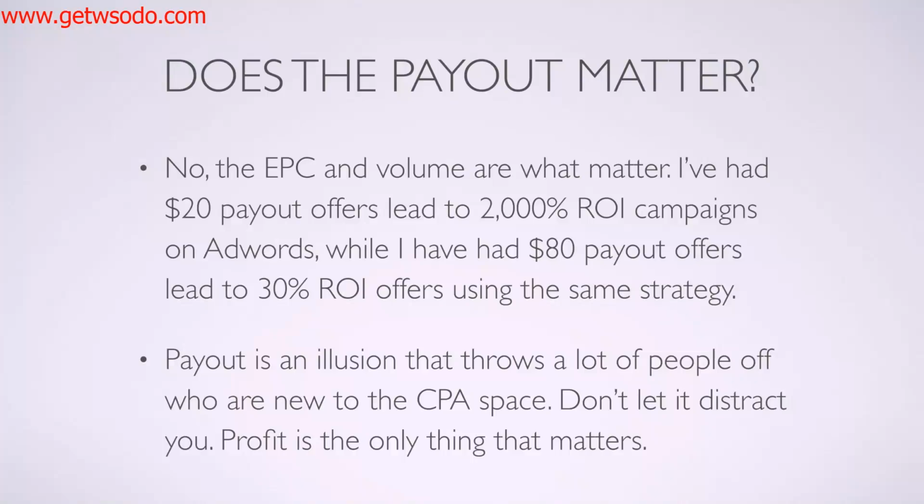I'll give you an example. My CPL BizOp campaign that I ran in 2016 on Bing was very successful for us. It was a $14 or $15 payout, and it was still doing $300 to $400 every single day in pure profit, while we were running another BizOp campaign that had a higher payout but just wasn't converting at all. I had one sale after like $300 spent. So I actually lost money.